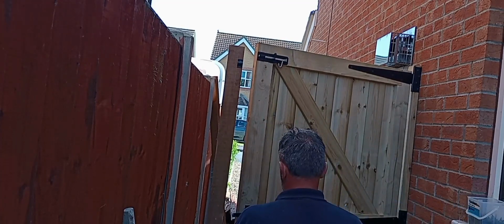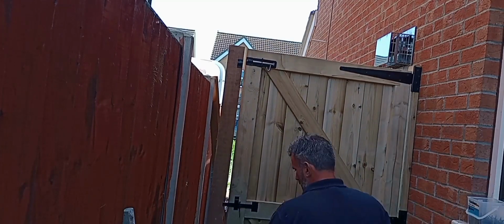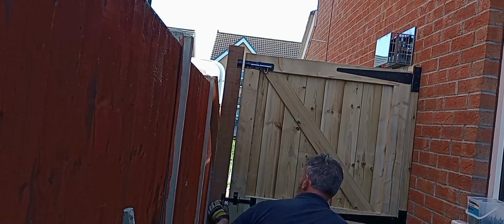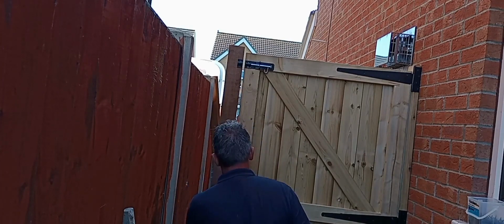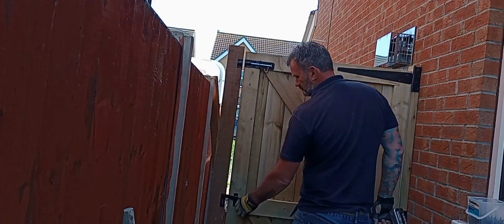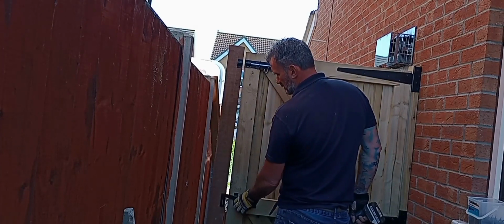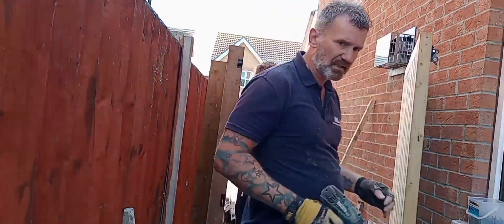So the chute bolt's on, and now I'm putting the handle on. I always leave probably a 10, as you can see, the gap from the gate to the post. I normally leave about 10, 15, 20 mil. So if the wood expands or anything like that, it's not going to touch the post. I always put trim there anyway, so you're not going to see the gap. And if the gate does move slightly, you know, 5 mil, it's not going to touch that post.